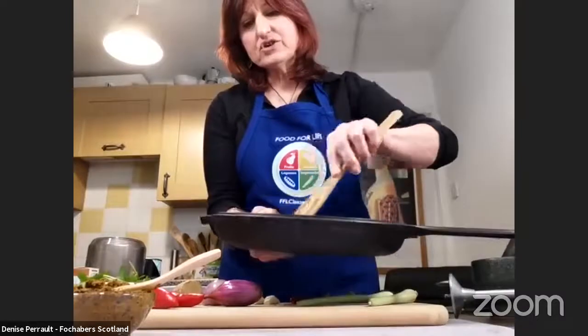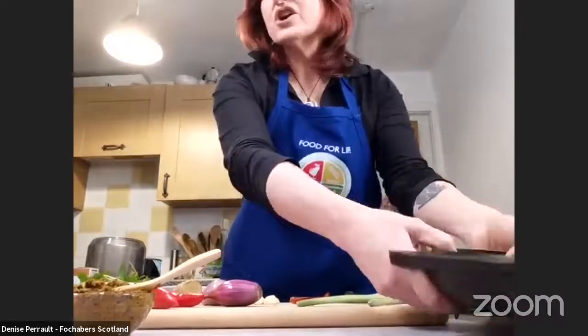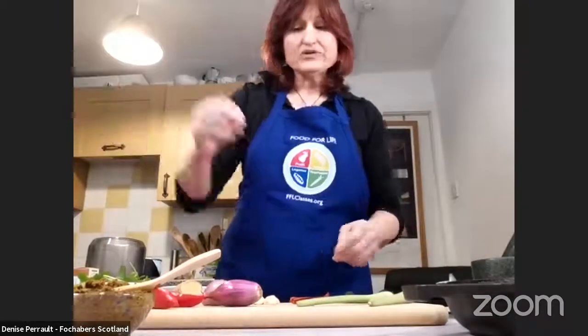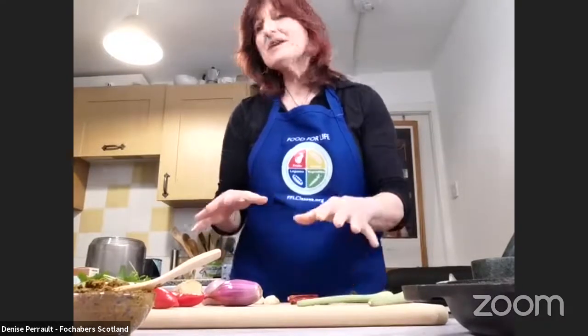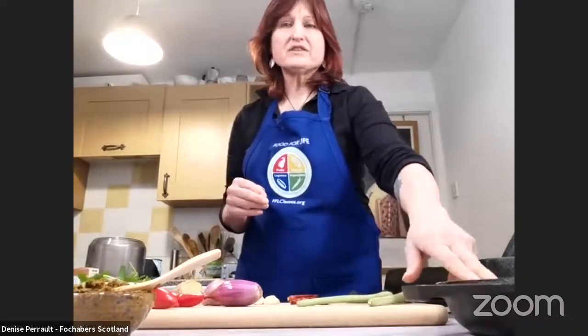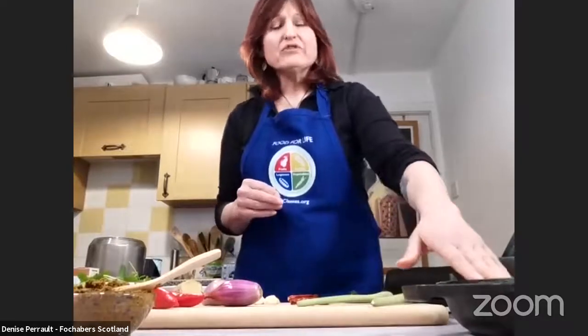And I just toasted all of these whole spices: the coriander, the cumin seeds, the white peppercorns, and these lovely dried chilies. I toasted them for maybe 1 to 2 minutes. If you use one of these cast iron pots or skillets a lot, you'll know that when you cut the heat, they keep on cooking. So I went for about a minute.